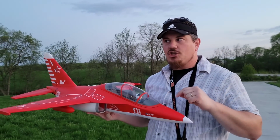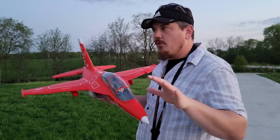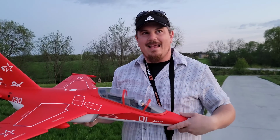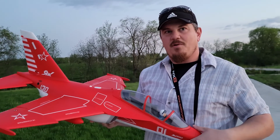So anyway, guys, love the plane. Don't really love hand launching it. Love the fact that we had a nice night and the weather was beautiful, but I really wish we would have had like 17 or 18 more of them this month, because it's been pretty rough.